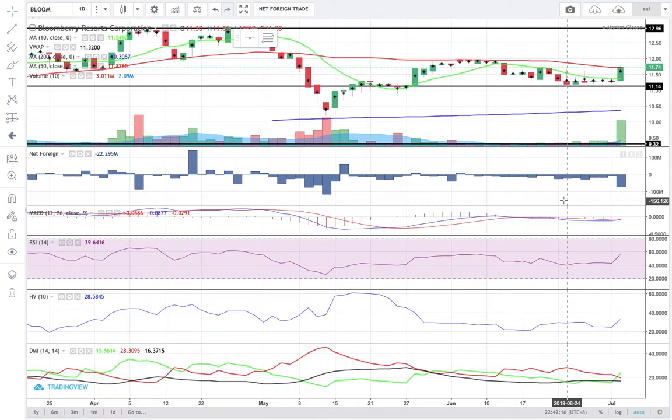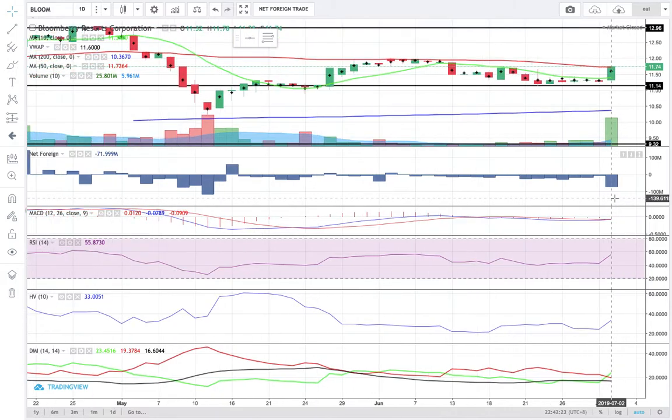Let's go back to the chart so I can tell you what's being manifested by the sentiment of the top 10 players. Remember, the foreign investors registered a net foreign selling worth 72 million pesos on Bloom today. So the bearish sentiment that we saw on our market sentiment analyzer is a manifestation of the bearish appetite of the foreign investors toward Bloom. Nonetheless, my overall sentiment on Bloom remains bullish.